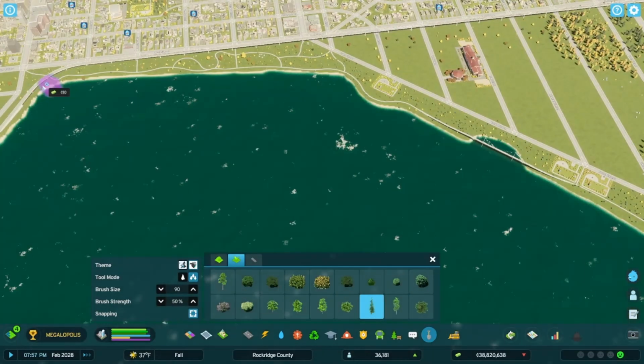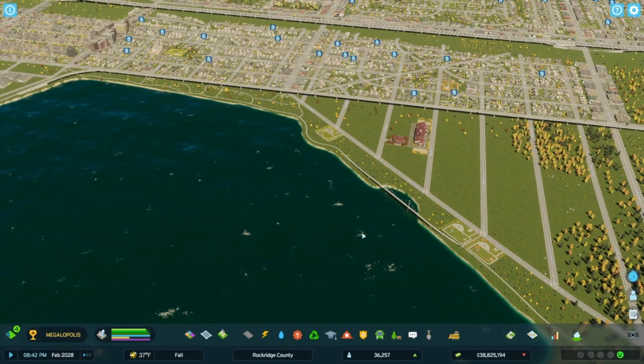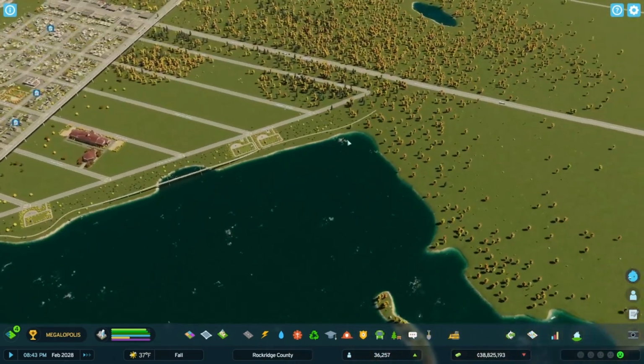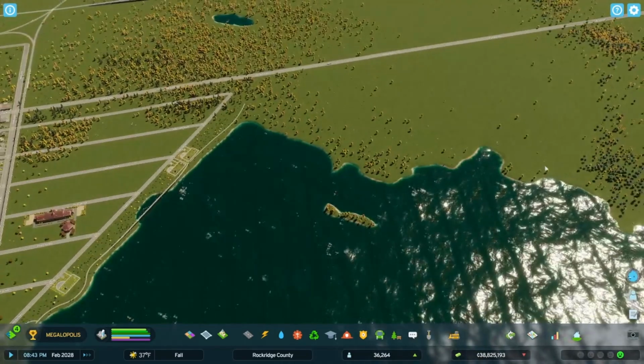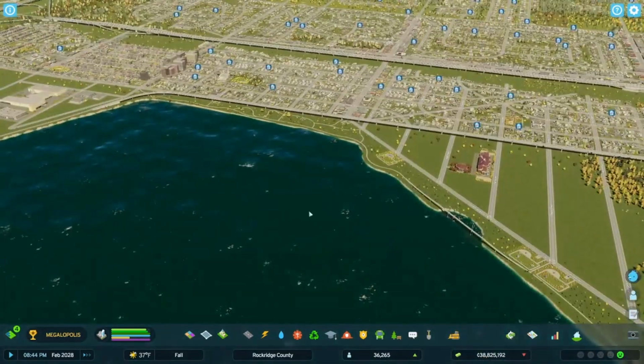Yeah, I'm liking how that looks. Adds a nice little park to our shoreline, and we might even extend this a little bit further, or extend it all the way around the lakefront here. So that would be a really nice kind of tourist attraction in my mind.